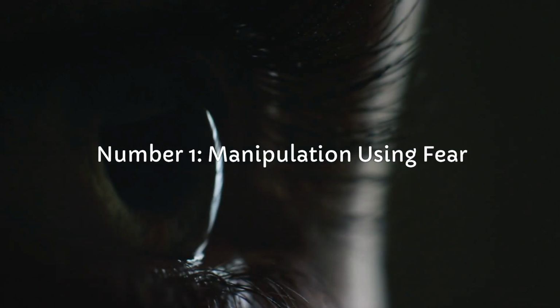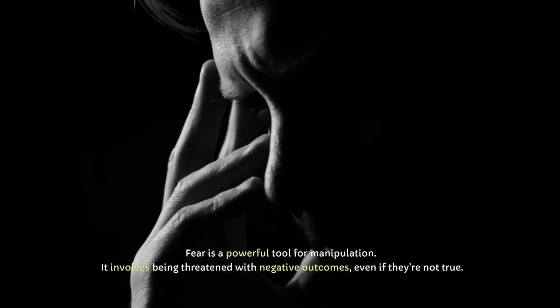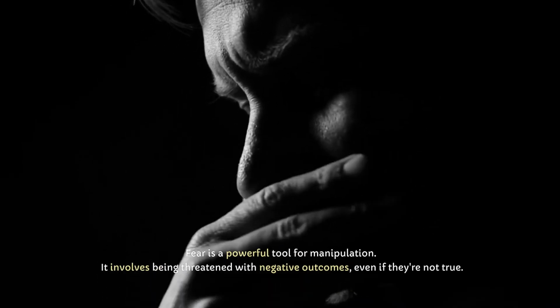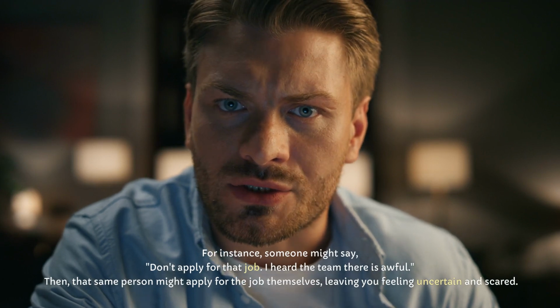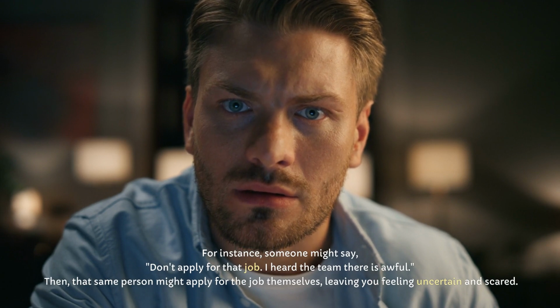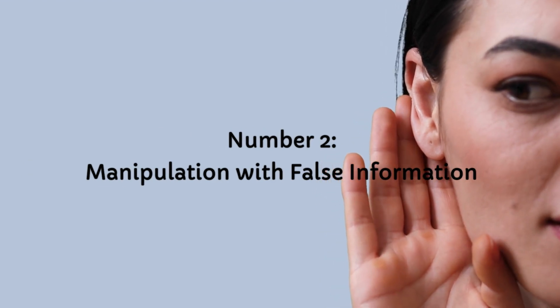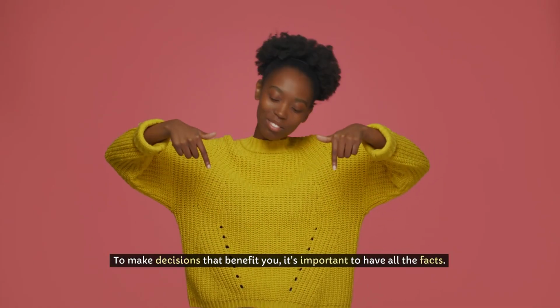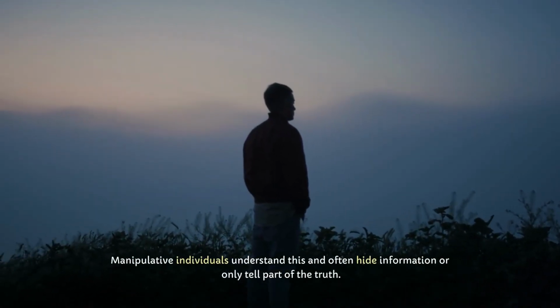Number 1, manipulation using fear. Fear is a powerful tool for manipulation. It involves being threatened with negative outcomes, even if they're not true. For instance, someone might say, "Don't apply for that job, I heard the team there is awful." Then, that same person might apply for the job themselves, leaving you feeling uncertain and scared. Number 2, manipulation with false information. To make decisions that benefit you, it's important to have all the facts. Manipulative individuals understand this and often hide information or only tell part of the truth. This way, they can influence others' decisions to benefit themselves.